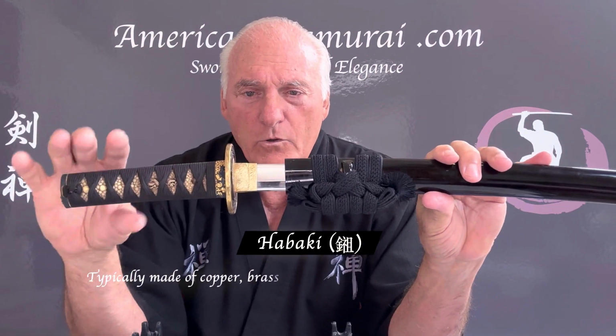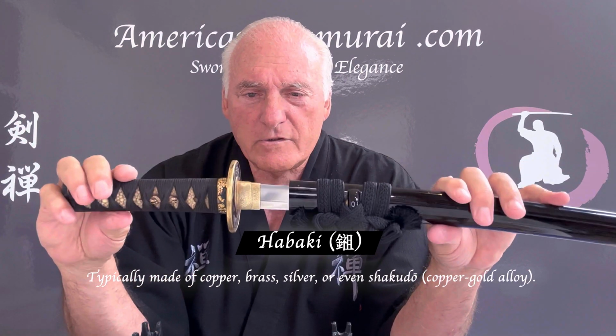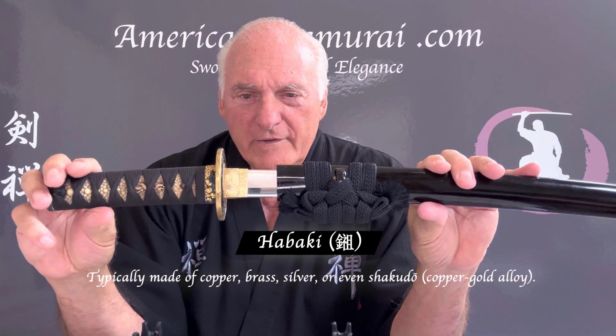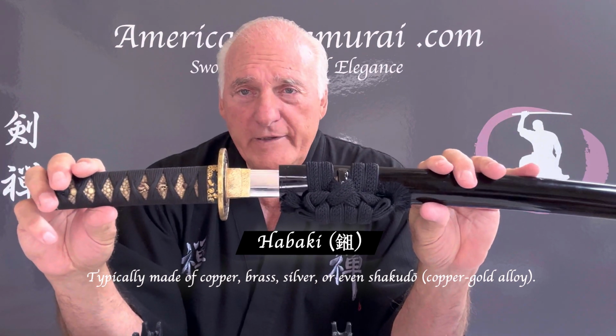This one also had a great habaki. Gold with fine texture, like the driven rain, like the summer rain. When I got it, heavily tarnished, cleaned it up.